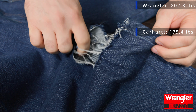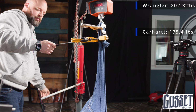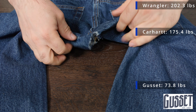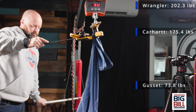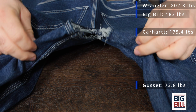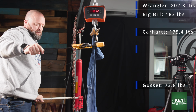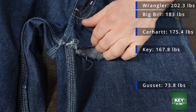Wrangler failed at 202.3 pounds, and to quote my buddy from Project Farm, very impressive. Gusset failed at 73.8 pounds and tore, where else? Right at the gusset. Big Bill failed at 183 pounds, tearing right down the middle. Key failed at 167.8 pounds and tore right at the top of the leg.